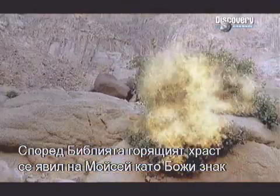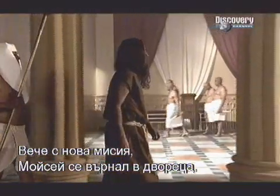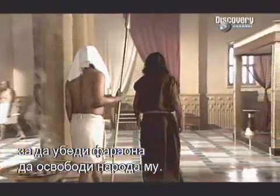According to the Bible, it was the burning bush that appeared as God's sign to him, and Moses' life was to change again. Charged with new purpose, Moses returned to the palace to persuade the Pharaoh to release his people.